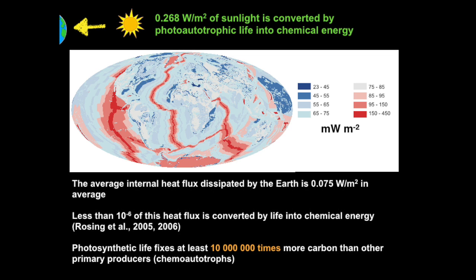And then life does not only do that. Life does other things. For instance, chemoautotrophic life does not use light. So what does it do? Well, actually, indirectly, it's using the heat flux from the Earth. We know its value, and I will explain why in a minute. It's very difficult to use thermal heat as energy. It's a very high entropy energy, low quality energy. How can you use heat coming from something that's about the same temperature as you are? Thermodynamically, if you make the calculation, it's very, very difficult. Some people have tried to estimate the efficiency, and they say it's less than 10 to the minus 6. So it means that photosynthetic life fixes at least 10 million times more carbon than any other primary producers on Earth.